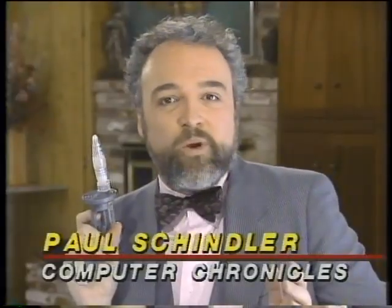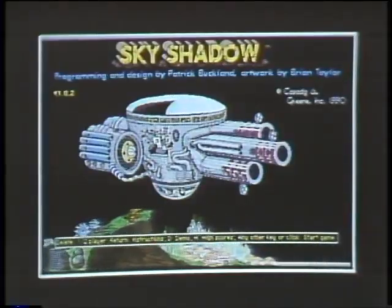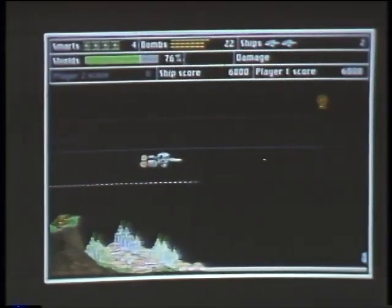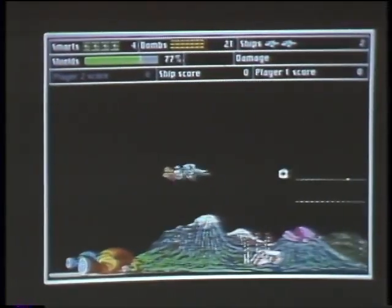If you're still the ray gun type, consider this dandy new arcade game, Sky Shadow, from the makers of the vastly popular Crystal Quest. Now, if I hadn't told you this was another product from the same people, you might have guessed from the sound effects. Just listen. Yes, that old sense of humor is back in a new game.